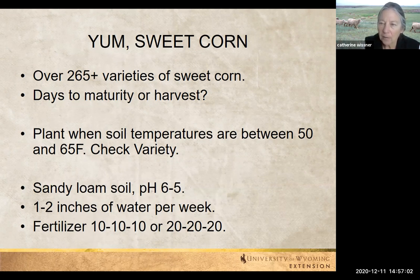I've seen them send us sweet corn varieties that have 90 days to harvest. Well, if you don't plant that corn seed until the end of May, you're looking at 3 months down the road before you can harvest something. So corn is very soil temperature sensitive. A lot of corn won't do well in cold soils, and that's 65 degrees or colder. And a lot of corn won't do well north of Cheyenne.